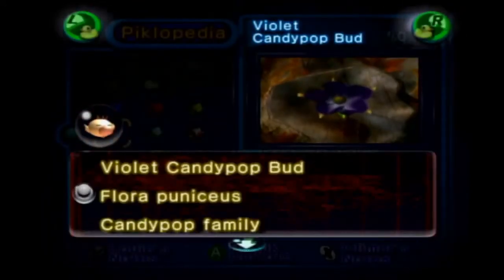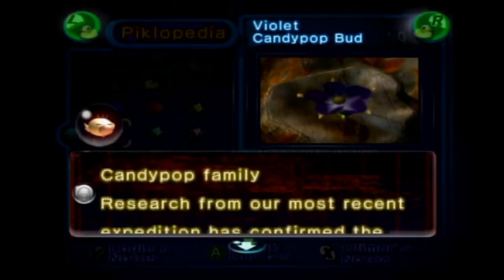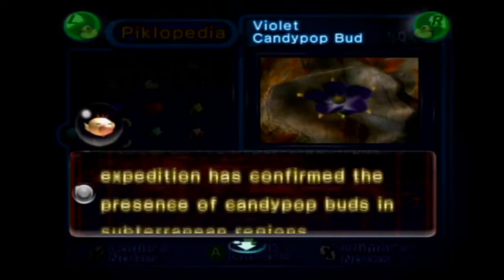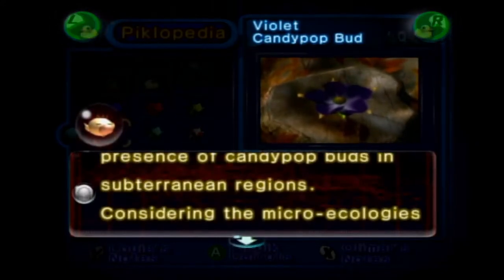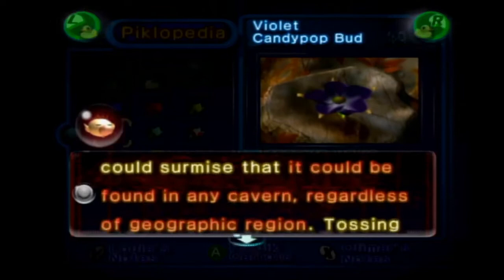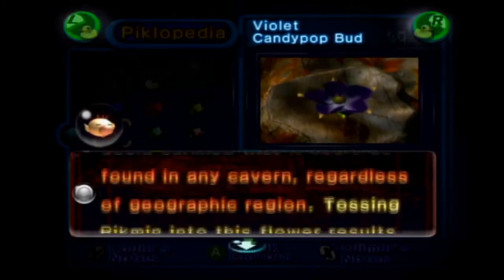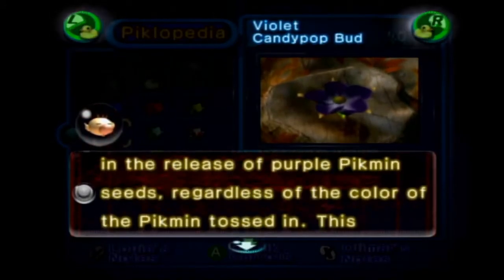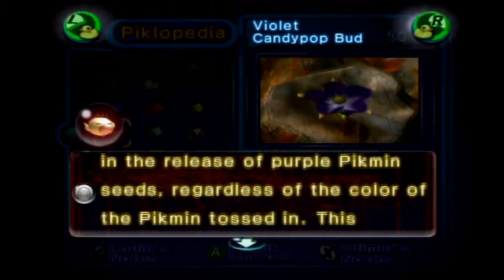Violet Candypop Bud, Flora puniceus, Candypop family. Research from our most recent expedition has confirmed the presence of Candypop buds in subterranean regions. Considering the microecologies this plant has been found in, one could surmise that it could be found in any cavern, regardless of geographic region. Tossing Pikmin into this flower results in the release of purple Pikmin seeds, regardless of the color of Pikmin tossed in.